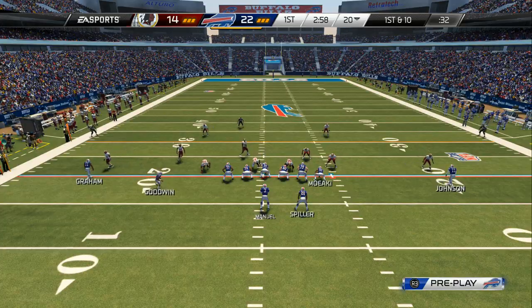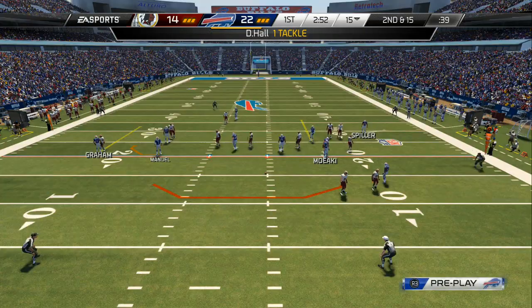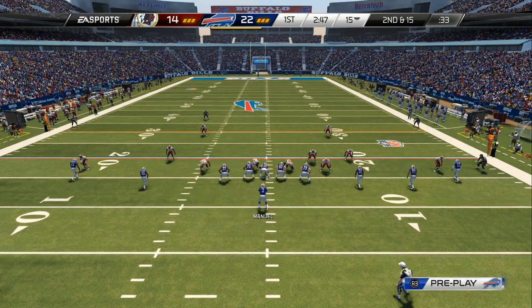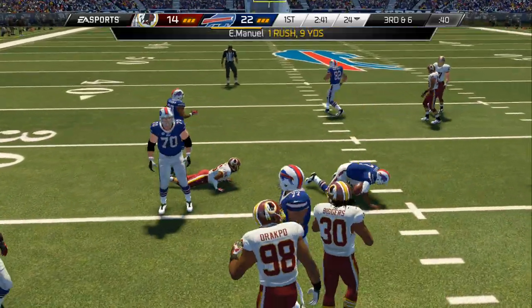Nickel formation. So many things the offense can do. They were ready for that play and they stopped it. Here we go! Run, run, run! Number three.